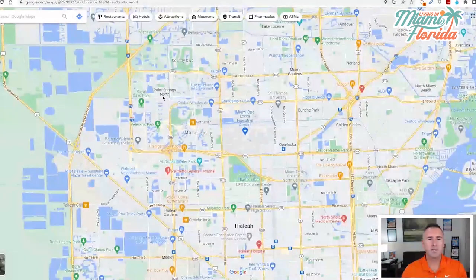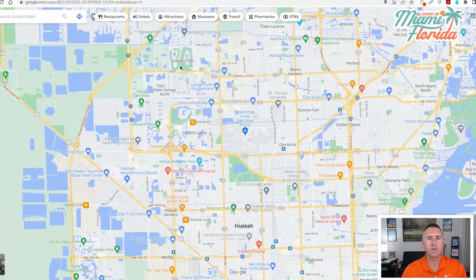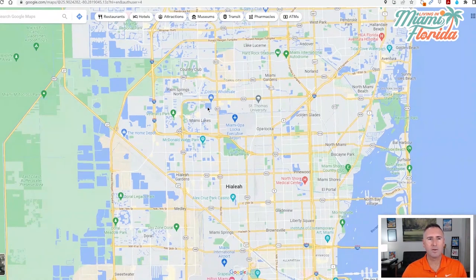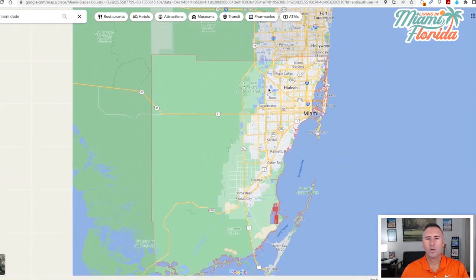Okay, and here you've got Palm Springs North. You have a golf course, Miami Country Club. This is basically the borderline of Miami-Dade County, because then you have Broward County on the north side. All right, so we are up here on the north side, Miami Lakes, Miami Gardens.